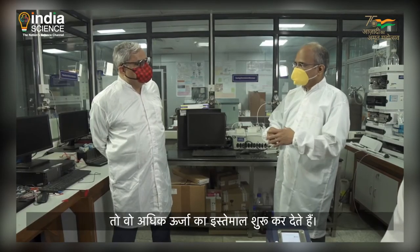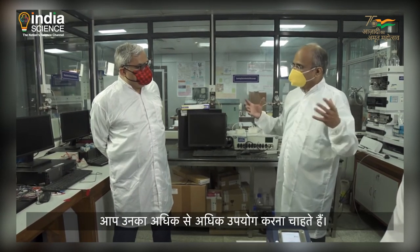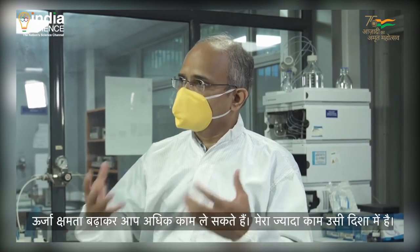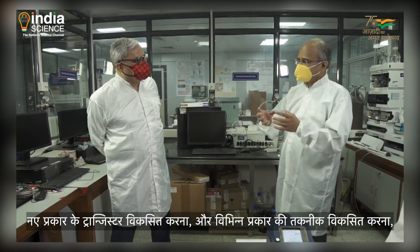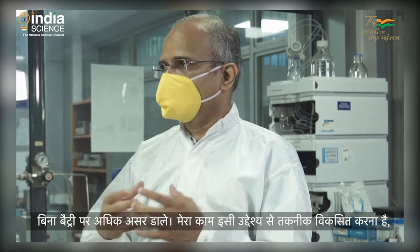So in the mobile phone case, when you make these devices smaller and smaller, they become very leaky. They start consuming a lot of power. On the other hand, with mobile phones, you want them to become faster. You want them to do more and more functions. So how do you do so many more functions without affecting the battery? By improving the energy efficiency, you can perform more functions. That is where most of my work has been, in inventing new types of transistor structures and developing technologies where you can do multiple functions using a standard mobile phone chip, but without consuming too much battery power. So that is where I have worked with many industries for developing those technologies.